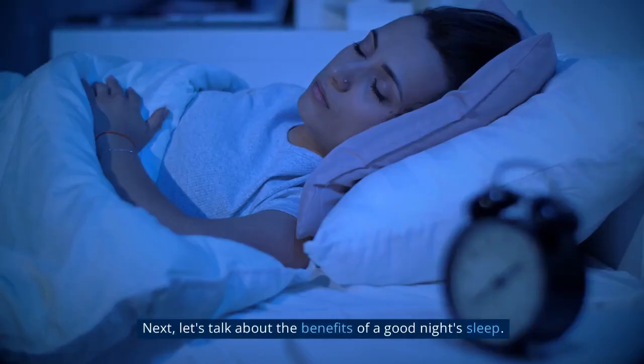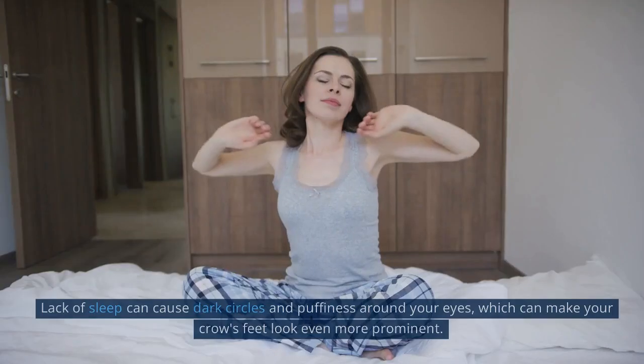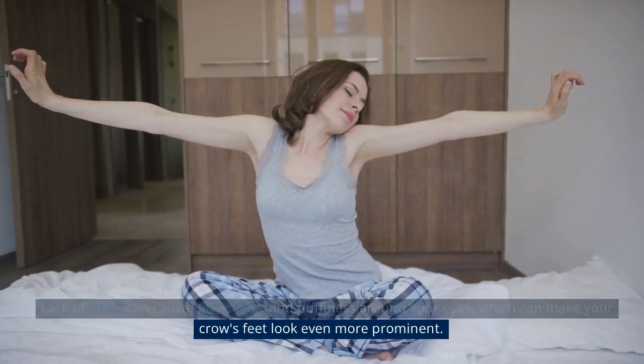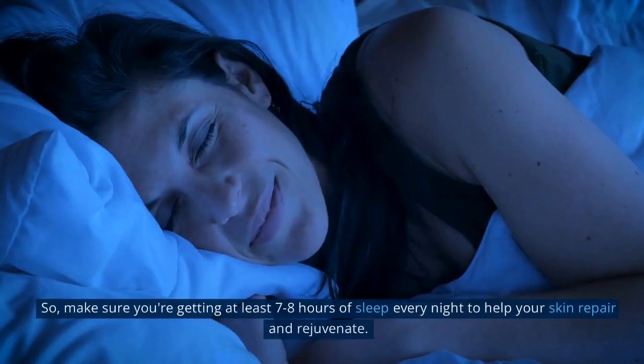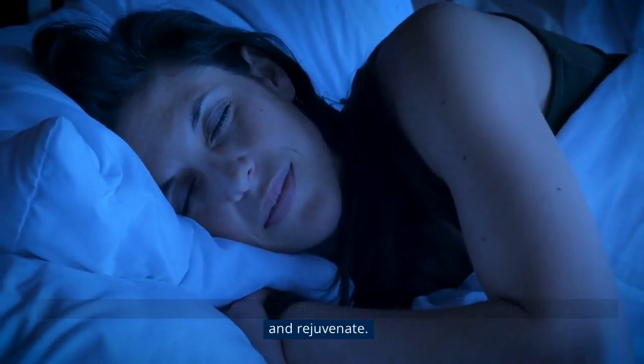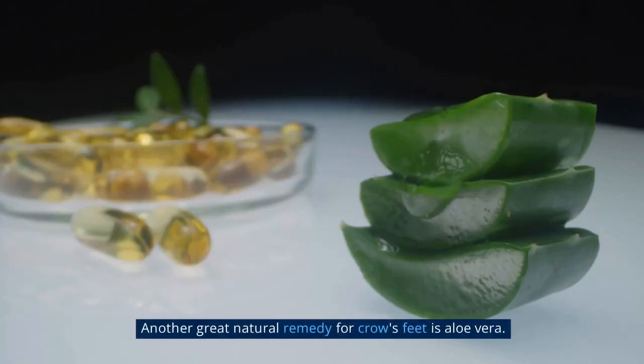Next, let's talk about the benefits of a good night's sleep. Lack of sleep can cause dark circles and puffiness around your eyes, which can make your crow's feet look even more prominent. So, make sure you're getting at least 7 to 8 hours of sleep every night to help your skin repair and rejuvenate. Another great natural remedy for crow's feet is aloe vera.